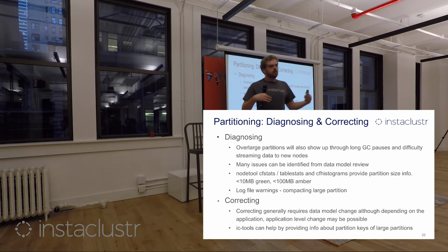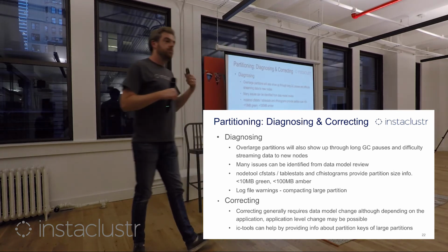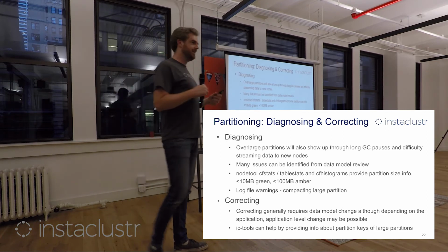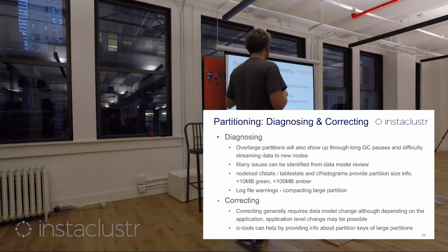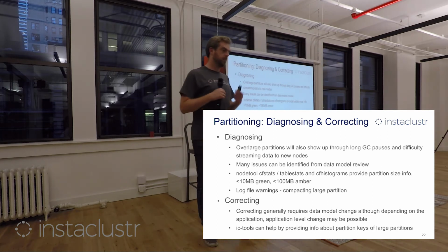So what we want to do is minimize the number of garbage collections that occur. And minimizing the size of your rows is a great way to do that. There are some inefficiencies in Cassandra that are also being solved at this moment. There are a few outstanding tickets that make this performance slightly less pathological, but it's a great idea to keep in the back of your mind as well.